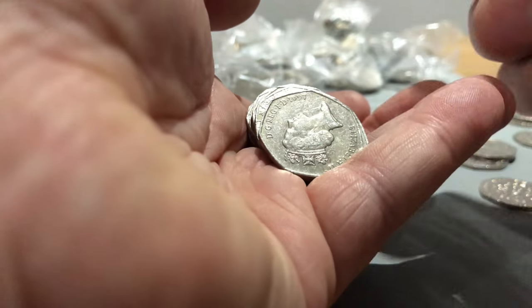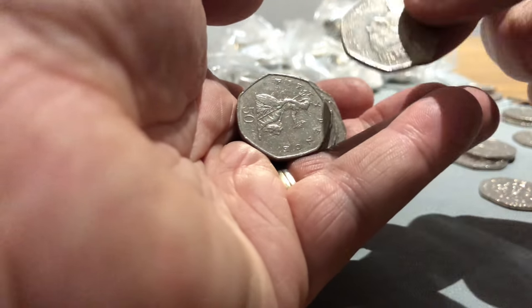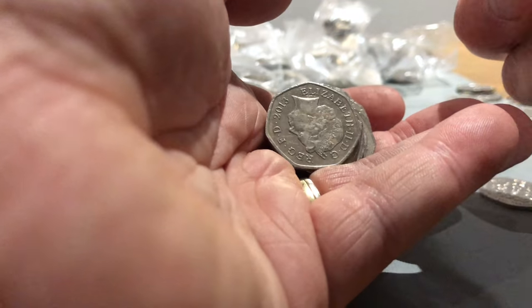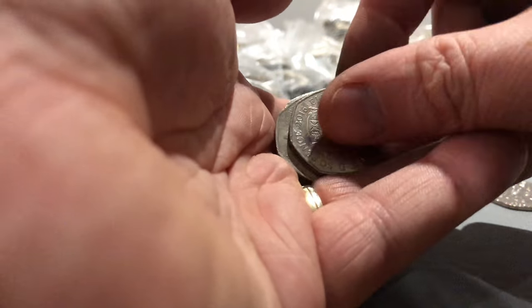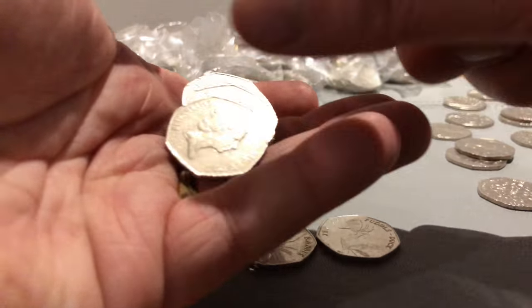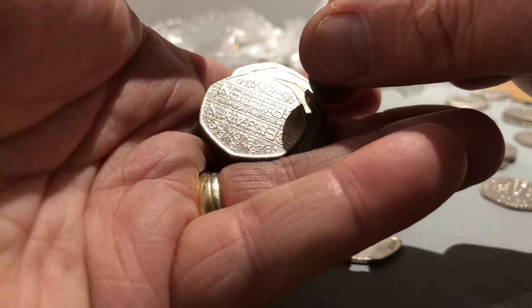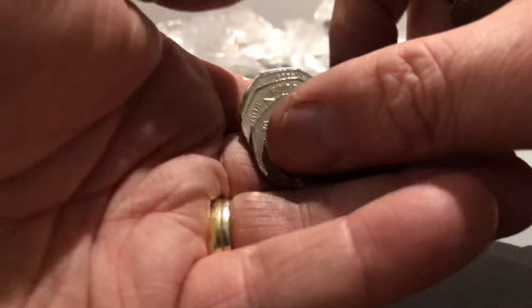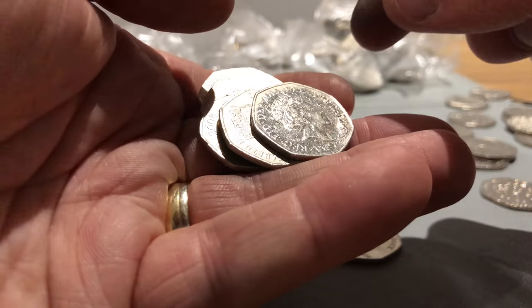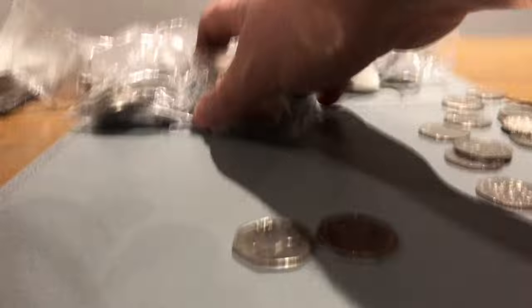So shield. So I've got the 2016 Peter Rabbit to go with Jemima Puddleduck. Put those there, see if we can find the full set in this bag. Oh yeah, 2013 Benjamin Bunny. Britannia, very shiny. 2015 shield, a Britannia. Shield, and two Britannias. Not doing bad, actually.